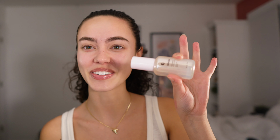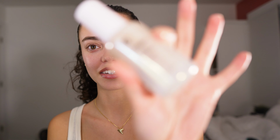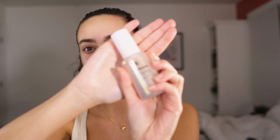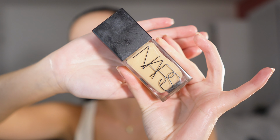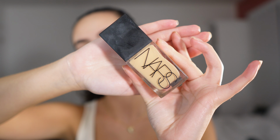All right, next up, I'm going to use the Glossier Future Dew. Just gonna do one pump of it. Gives me a nice glow underneath, and just because I want to, we're gonna do foundation today. I'm gonna kind of let this maybe dry down just a little. Next up, I'm going in with the Nars Light Reflecting Foundation in M1.